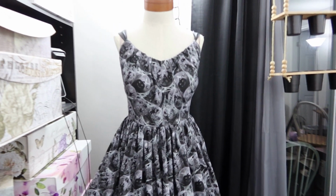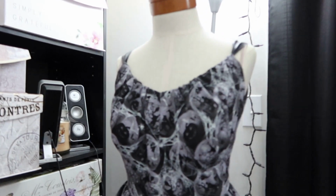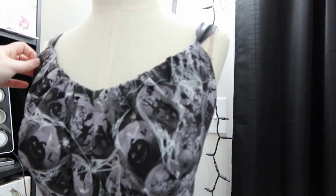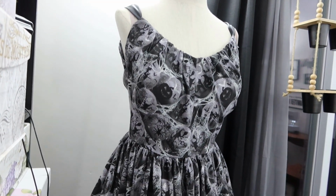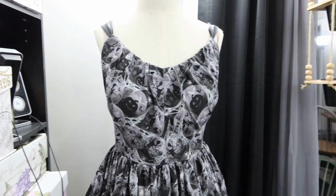Oh no! I thought that this dress would look better on the mannequin than it did just held up in the air. But instead, oh no, it looks so sad and lumpy. Oh, I'm so disappointed.